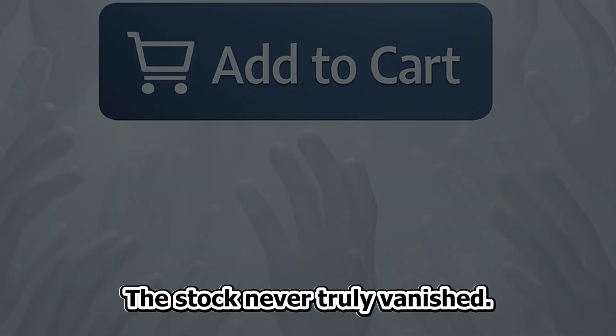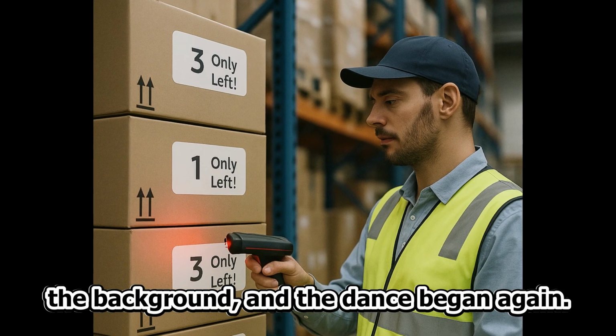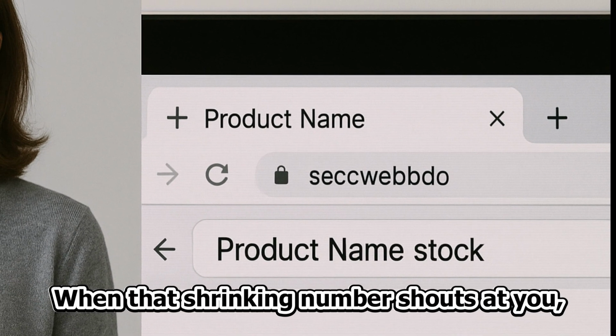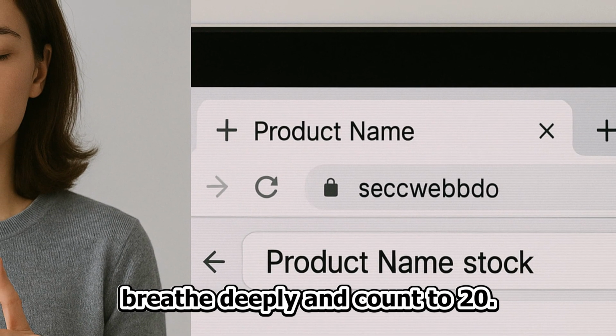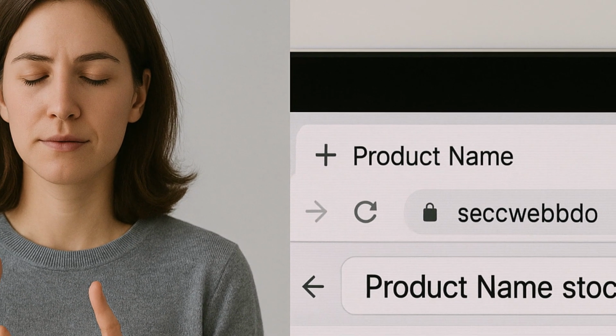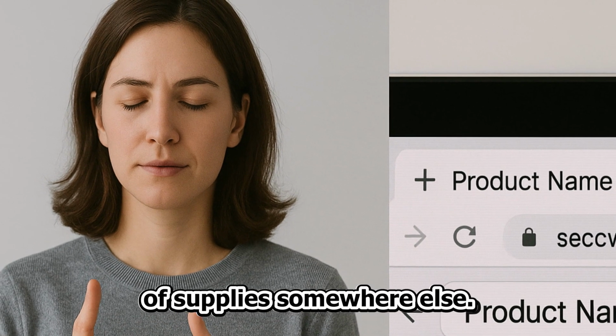The stock never truly vanished. Warehouses simply refreshed the count in the background, and the dance began again. Take back control. When that shrinking number shouts at you, breathe deeply and count to 20. Open a second tab and search the product name plus the word stock. Almost every time, you'll discover plenty of supply somewhere else.